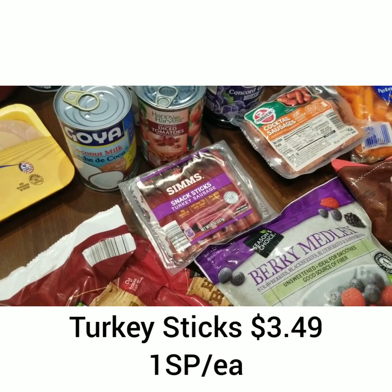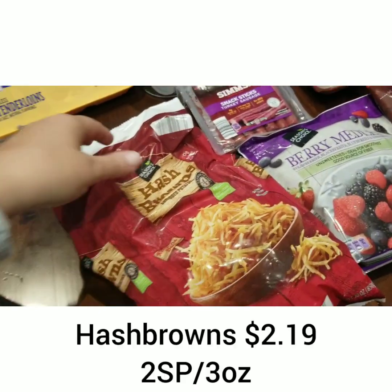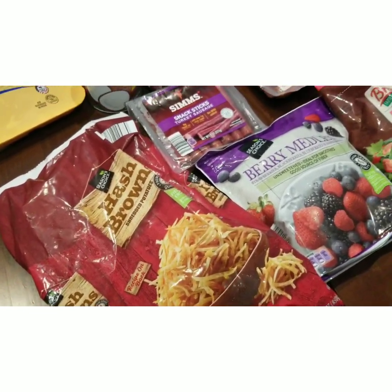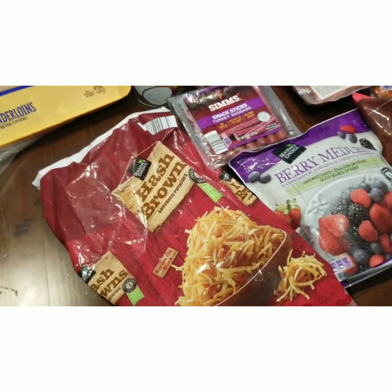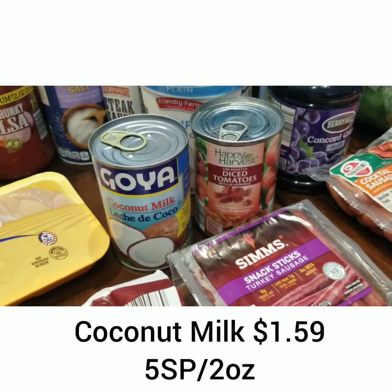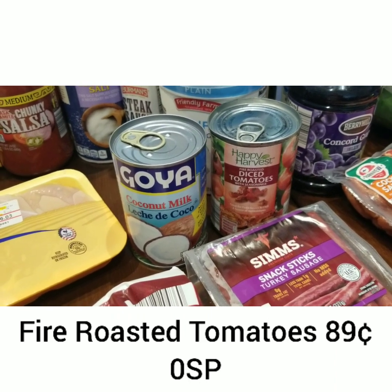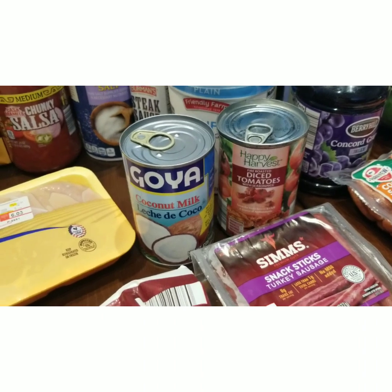Turkey sticks, always on my list from week to week. Same with hash browns. Funny story, I actually ran out of hash browns this morning, so I had to make something different for breakfast. So I'm glad that I've got my hash browns back in stock. These two friends, the fire roasted tomatoes and the coconut milk, are going to be for the butternut squash and spinach curry. So I'll let you know how that comes out.